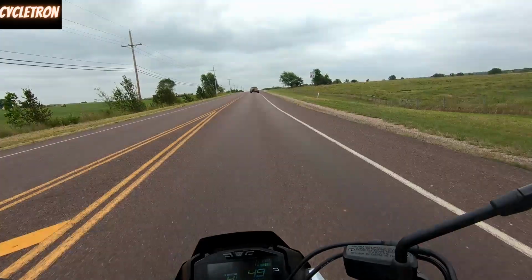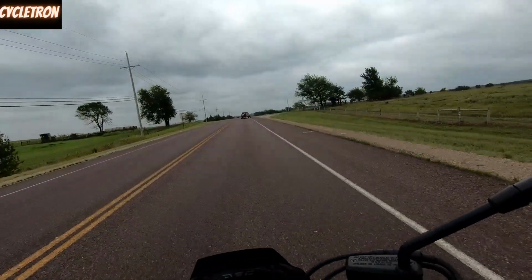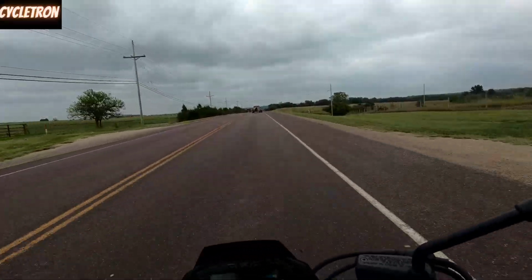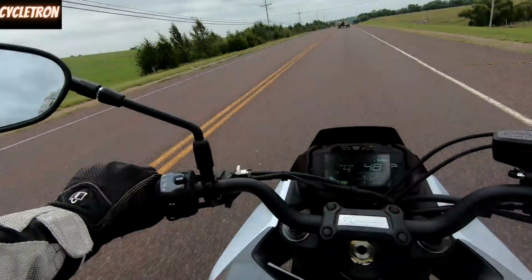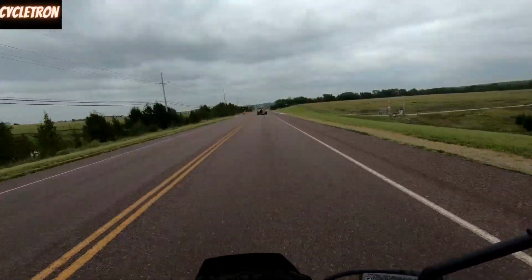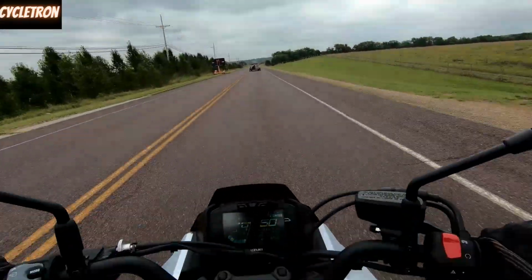Things that are irksome, or just noticeable, I guess: there's quite a bit of vibration transmitted through the seat and the pegs at 5,000 RPM and again around 7,200 RPM. It's not what I would say annoying, but it's just noticeable.